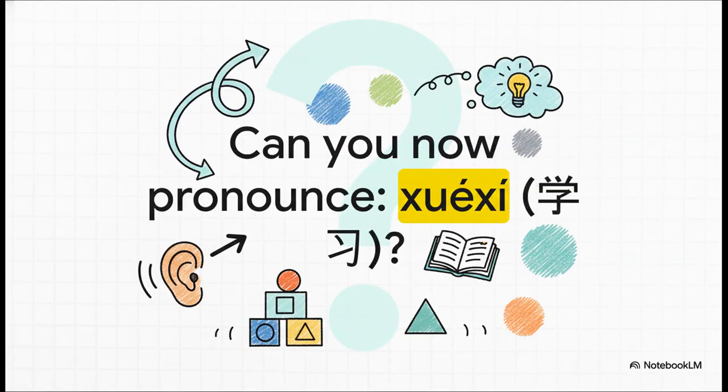So, to wrap everything up today, I'm going to leave you with this little challenge. This combines the last two sounds we just practiced into one very common, very important word. We have xue, that second tone we just mastered, followed by xi. Now, you might notice there's no tone mark on that second syllable. That's called the neutral tone. It's just short, light, and it gets its pitch from the syllable before it. So the word is xue xi.